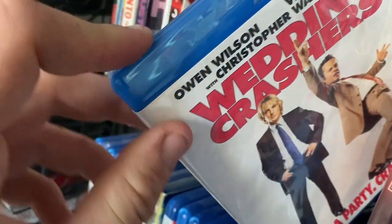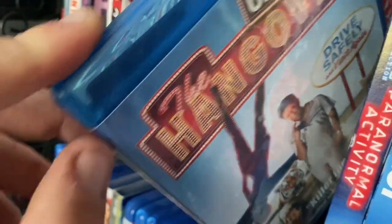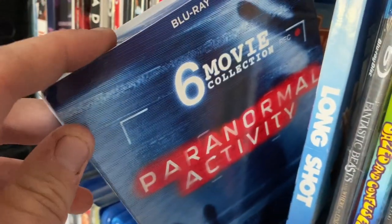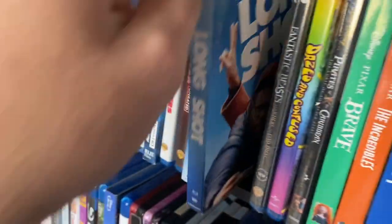Wedding Crashers, I absolutely love this movie. One of my favorite feel-good movies of all time. These two need to make more movies together. The Hangover, one of my favorite comedies of all time. Paranormal Activity, 6-movie collection. I'm terrified of these movies. Maybe I'm a wimp, but these movies are scary to me. Long Shot, arguably my favorite romantic comedy of all time.